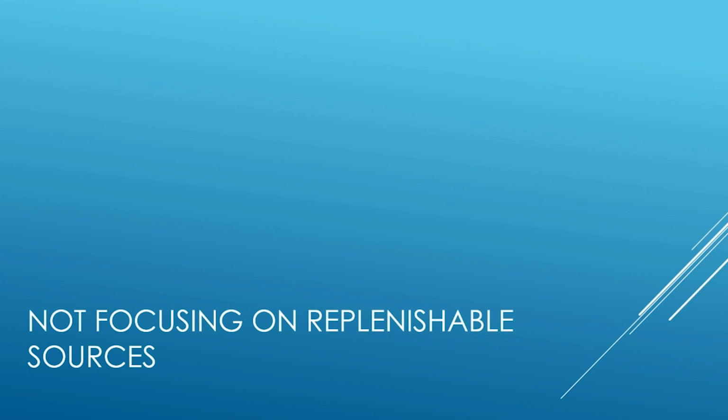Not focusing on replenishable sources. You guys get all excited over a bookstore closing down, but is that a replenishable source or a non-replenishable source? In a way, thrift stores and even libraries, you go in there and you're just scanning what's on the shelves, library sales, little things like that. You're focusing on sources that could be gone tomorrow.